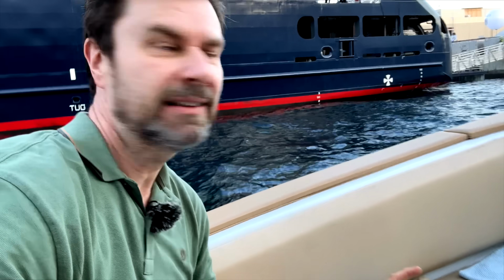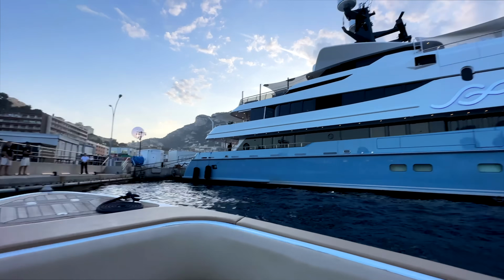Well, it's not every day that you get to do this. You go out in one of the guest tenders and get chauffeured around looking at all the different yachts. So that's been quite something. Very kind of them. Obviously, I don't know the guys here, I don't work for this boat. So it's very kind of them to offer to do this for me.